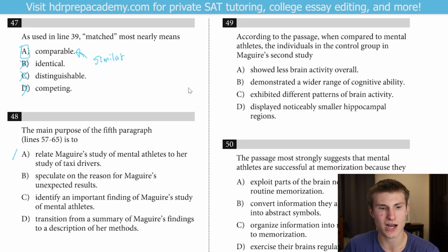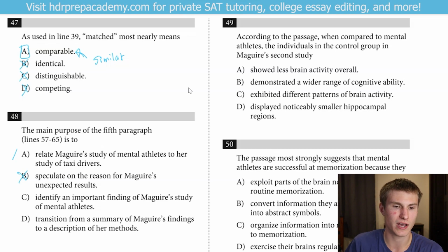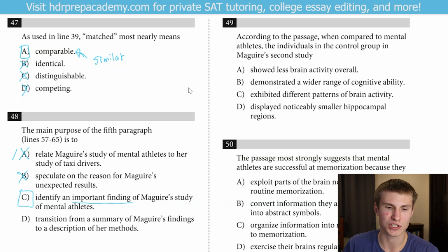I'll see if I can eliminate it later on. B, speculate on the reasons for McGuire's unexpected results. No, that's way off. C, identify an important finding of McGuire's study on mental athletes. Yes, that's perfect. Ultimately we are making that important finding, which is that they are using a different part of their brain more than their control subjects. And that's why they're able to remember things better. So that's why C is our answer.